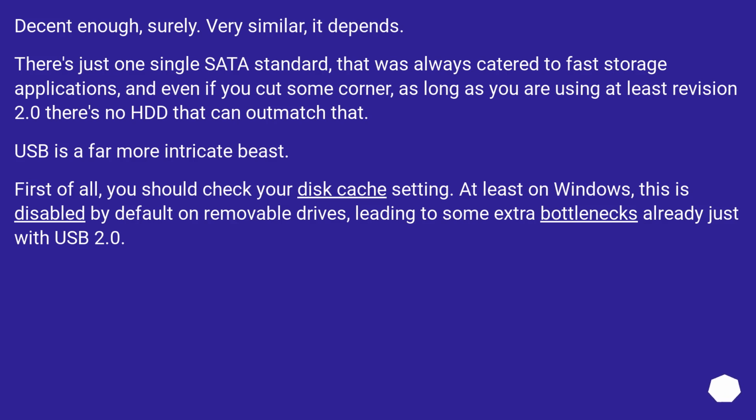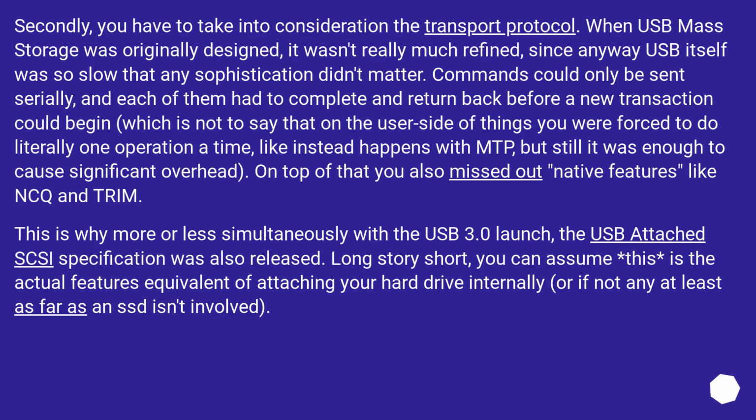First of all, you should check your disk cache setting. At least on Windows, this is disabled by default on removable drives, leading to some extra bottlenecks already just with USB 2.0. Secondly, you have to take into consideration the transport protocol.